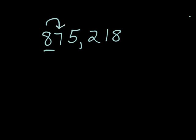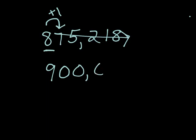It's a 7. If you think you add 1, put a 1 in the air. If you think you add 0, put a 0. Okay. Everybody has a 1, and you are correct because 7 is greater than 5. So we would add 1 to the 8. What is 8 plus 1? 9. Then everything else becomes a 0. So that would round to 900,000.